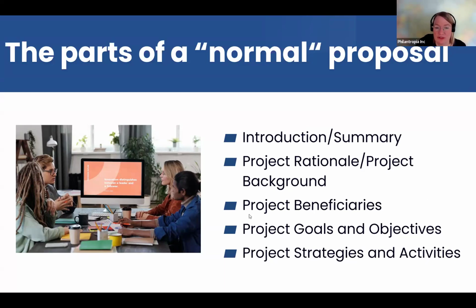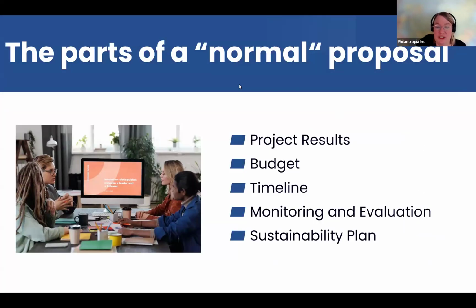It's the explanation of why the project is necessary. Then you talk about project beneficiaries or project participants, target group, then goals and objectives. So what do you want to achieve with the project? And strategies and activities, which basically means how you want to achieve it, how you want to get there. Then we have project results. So what will be the long-term impact of your project? What are the changes that you want to achieve with your project?